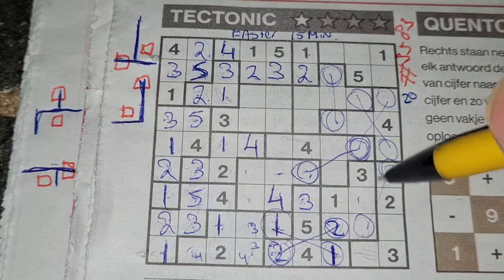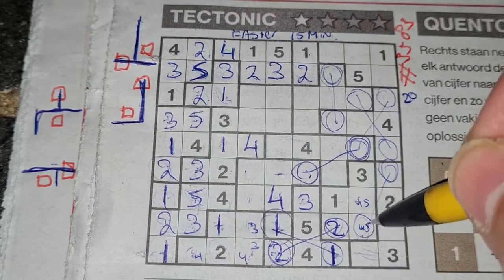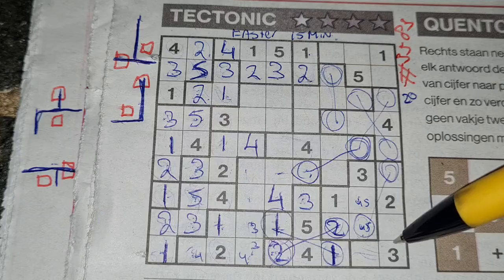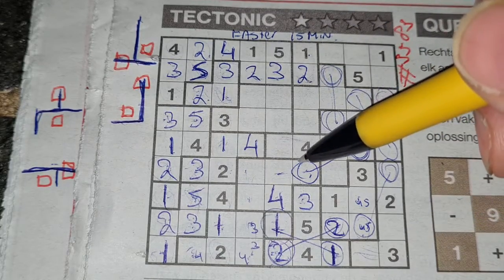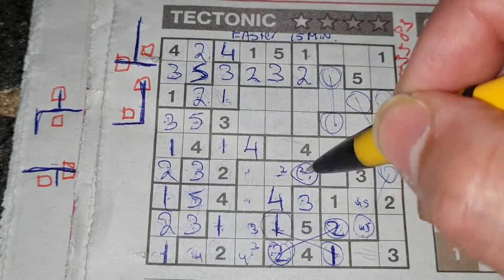2 numbers left in this area for the numbers 4 and 5. Let me mark those 4 and 5. These 2 boxes cannot be a 2. So the 2 could be here, could be there.